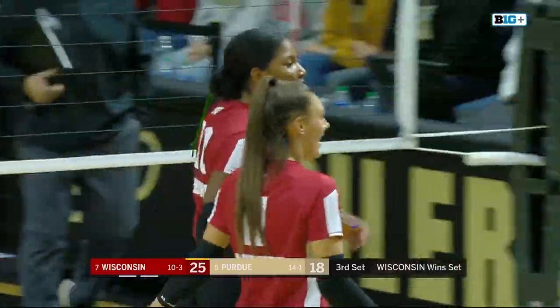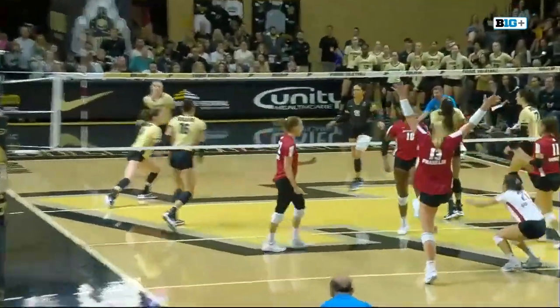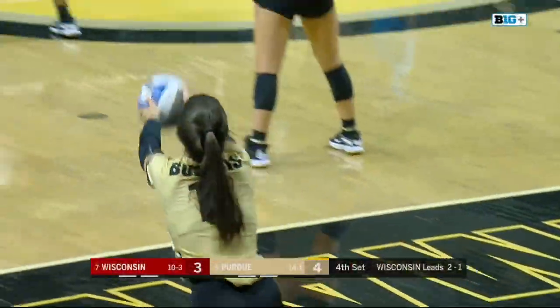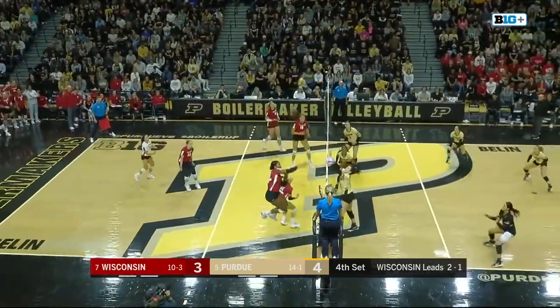Very impressive set by Izzy Ashburn. First set for Purdue. Next two. Every single match in the Big Ten already sold out months in advance.